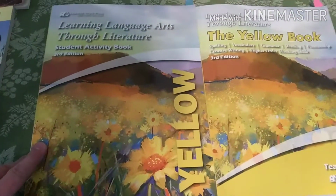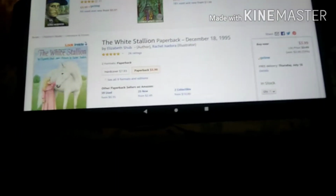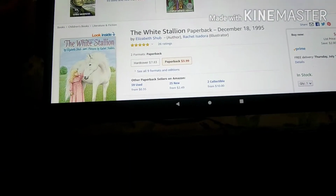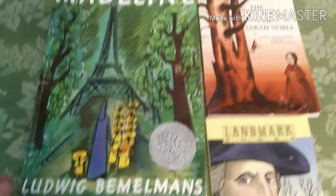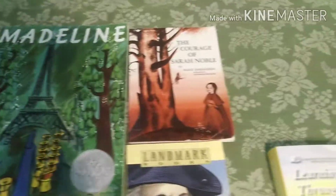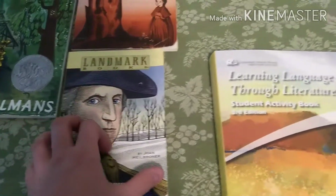It comes with a teacher's book and the student book, and it also comes with 4 readers, which I'm going to show you one right here. It's The White Stallion, which is a sweet little book that I had when I was a child. My daughter's already read that. Then it progresses through Madeline and The Courage of Sarah Noble, and finally at the end of the book you'll be reading a short biography, Meet George Washington.